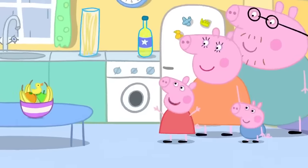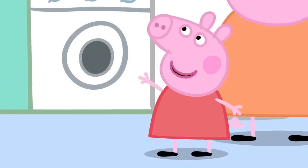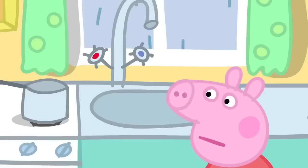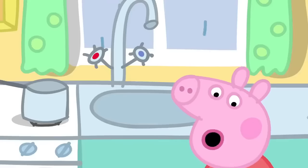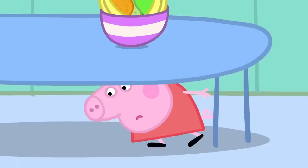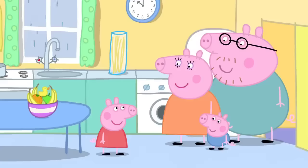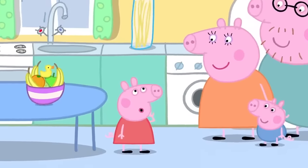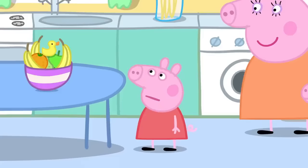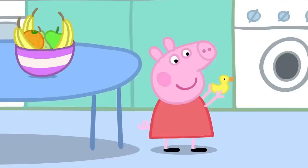I've come to find you, rubber ducky. I know where you are. You're in the sink. Oh. The rubber duck is not in the sink. I know. You're hiding under the table. The rubber duck is not under the table. Give me a clue, please. It's sitting with something else that's yellow. Something yellow that lives in the kitchen. Bananas! There you are. Peppa has found the rubber duck. It was in the fruit bowl.